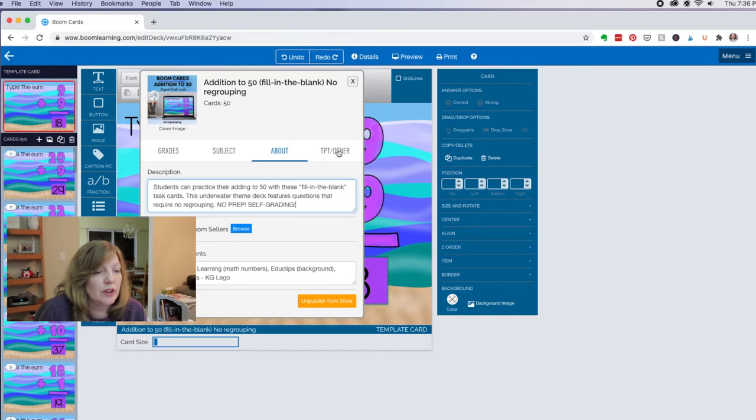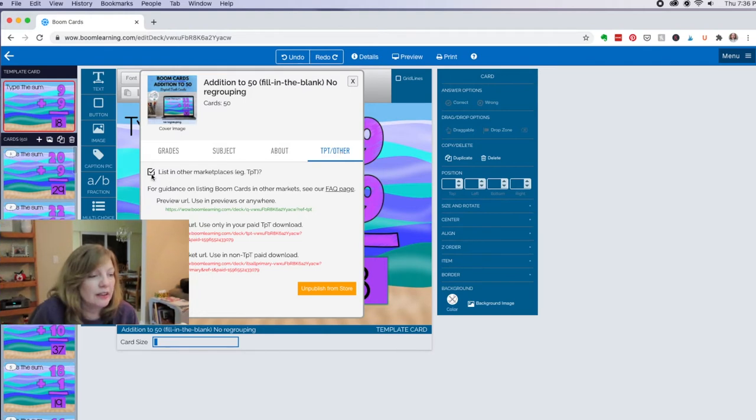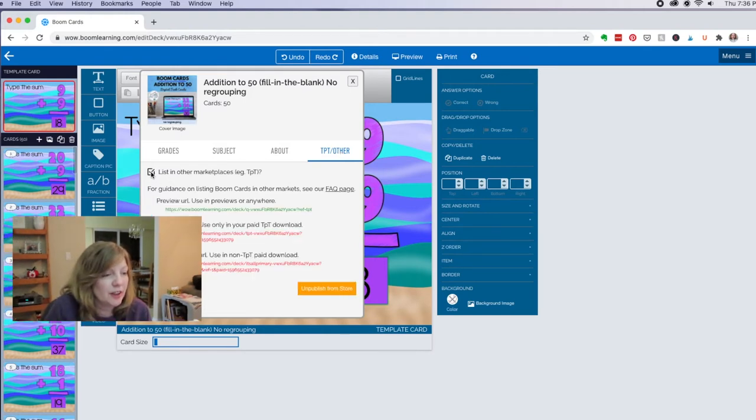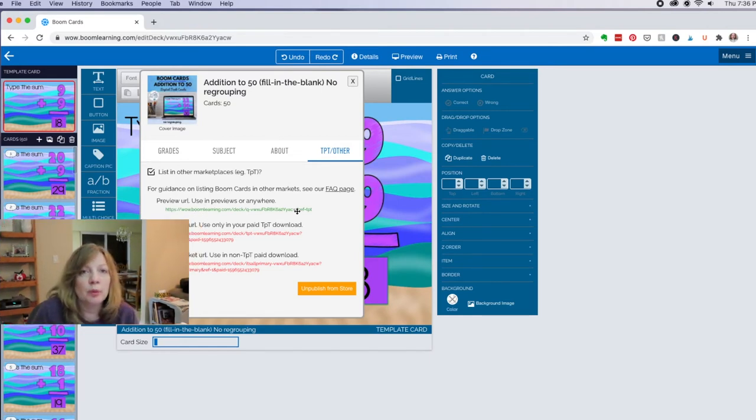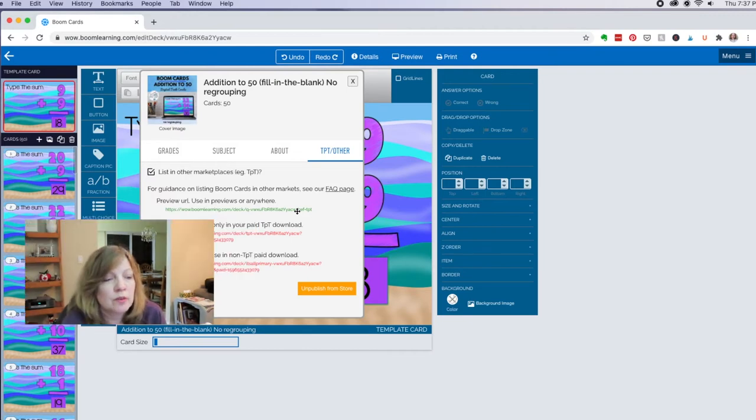And then the last one, here is the one you need when it comes to Teachers Pay Teachers or any other marketplace. This is normally unclicked. You've got to make sure that it's there. And then they will give you two links that you need. The first link is what we call a preview link. You can give that link, the green one, to anyone. So if you wanted to even put that link in your Instagram, where you've got your links, if you wanted to put that in there, you could, right?